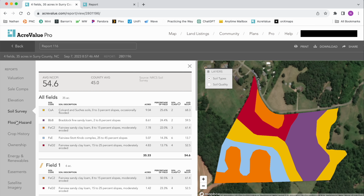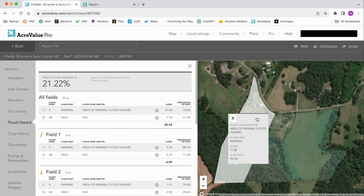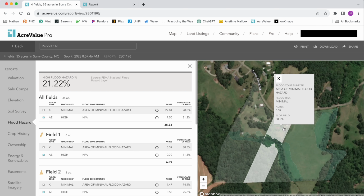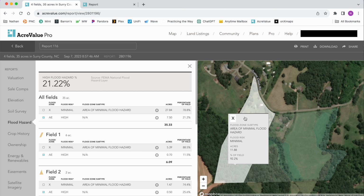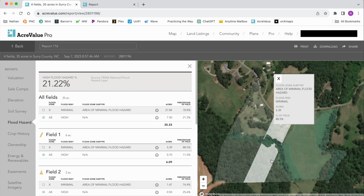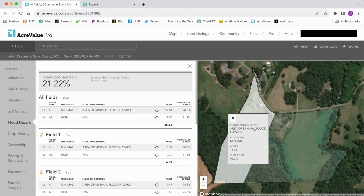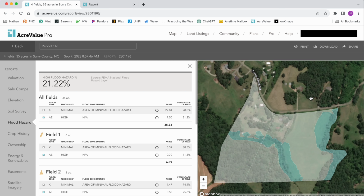But in my opinion, the most important thing to look at is the flood zone. Why is this property for sale? Why isn't anyone else using it? So as you can see, for this land, the majority of each parcel, you can see here 88.5% of the field, is minimal flood hazard, which is essentially not a flood zone. However, you can see that on each parcel here, the dark blue, there's 5.29 acres of flood zone, there's 0.7, and was it 1 acre of flood zone. So overall, you can definitely see there's a creek or stream that runs through here, and there's some low areas, and that's definitely something to be aware of.